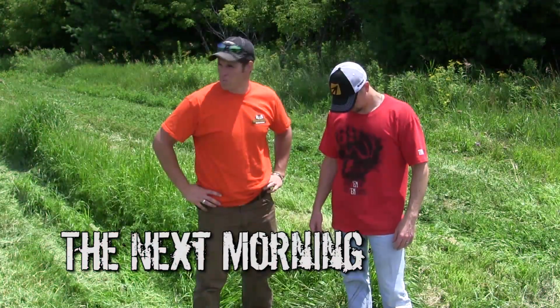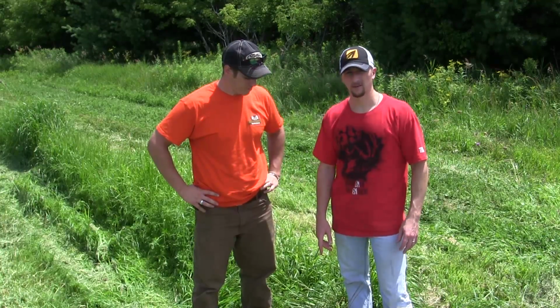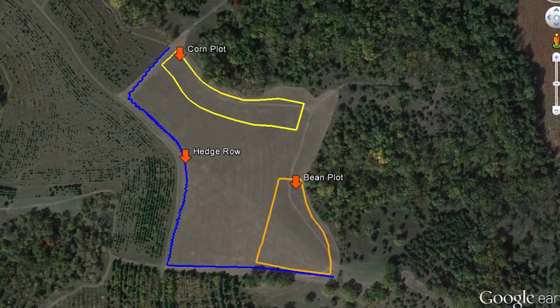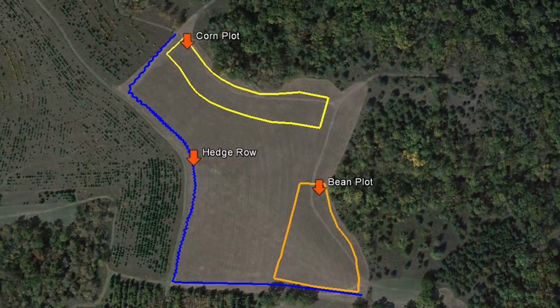Hey, and now we're back out at what we call our hedgerows. This is something we planted earlier and we're pretty excited about. Basically what we're doing, we got about 5 different varieties planted 3 rows wide on 3 sides of this big field that we've got. We do have some corn planted in it, some winter wheat, some clover, and we got some beans over here.